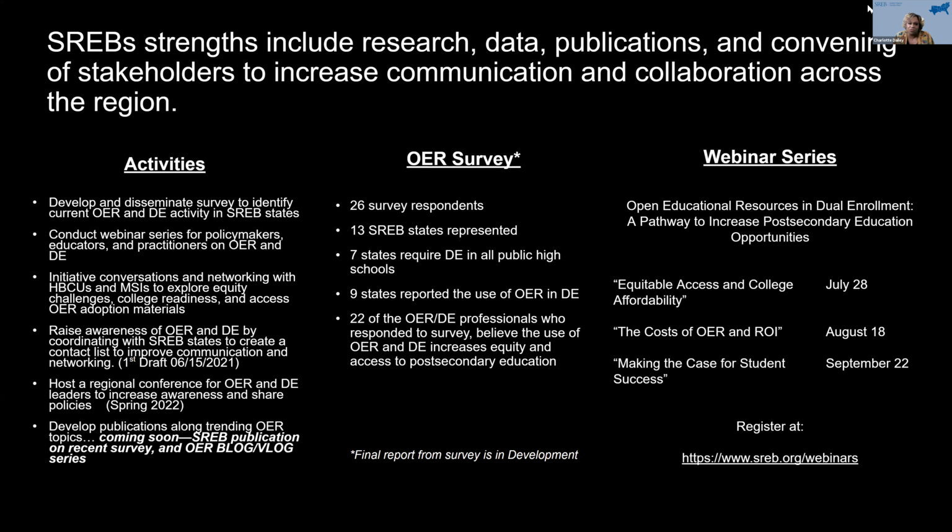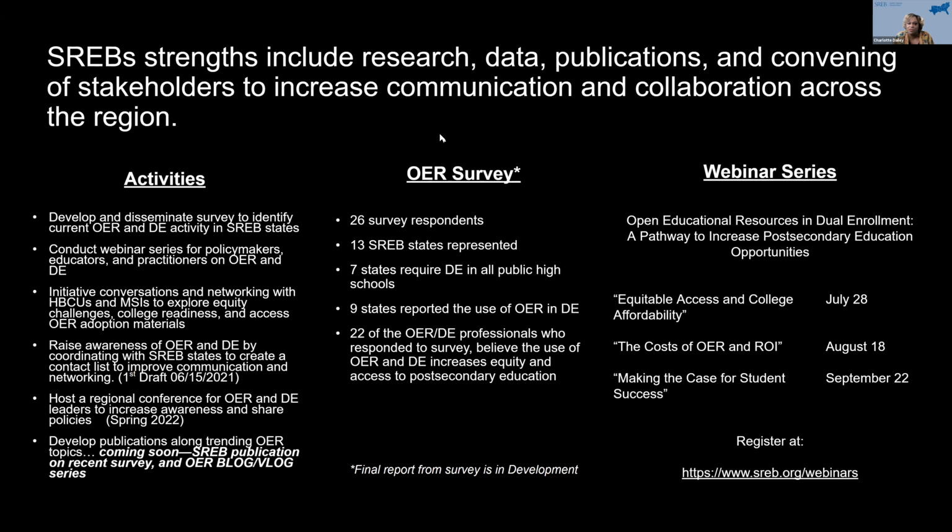Where we are with these activities right now, the development and dissemination of the initial survey to identify current practices of OER and dual enrollment. That survey went out in mid-June, and we have preliminary results. As you can see on the middle section here, we have some preliminary results. 26 survey respondents, 13 of our states represented in the response. And from the questions asked, 7 states who responded required dual enrollment in all public high schools.